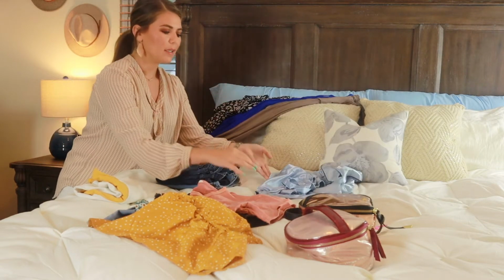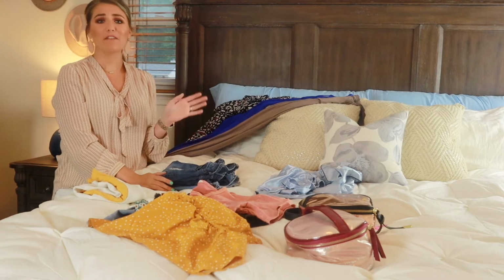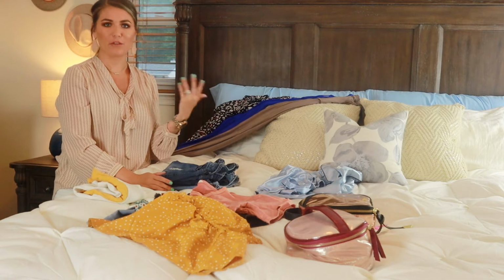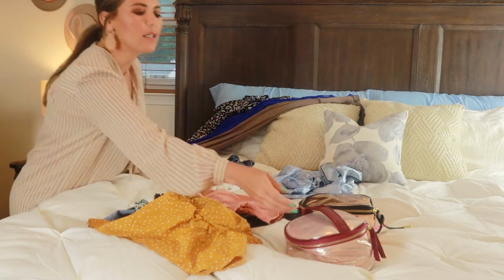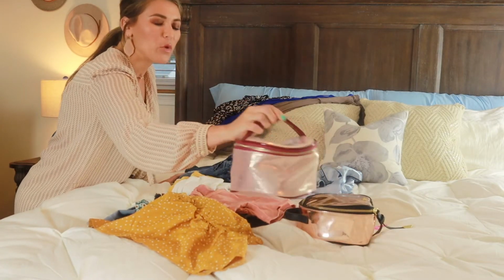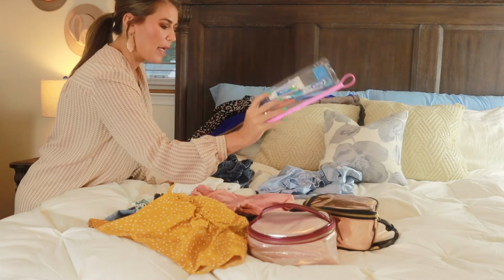You really only need, it's up to you, but I really only need 1 set. I'm perfectly fine and comfortable wearing the same set for 2 nights. It doesn't bother me at all. And then I've also got out here my toiletry bag, and then my makeup bag, and then my toothbrush.